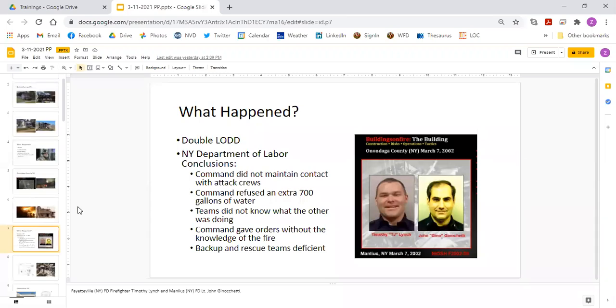Early in the incident, command put in service, and it wasn't clear, I guess it was an engine, but it could have been a tanker, a unit with 700 gallons of water. So they had issues with water supply later on because they didn't have that unit. It's a rural area, and they had to use water shuttle. The teams operating didn't know what the other ones were doing.